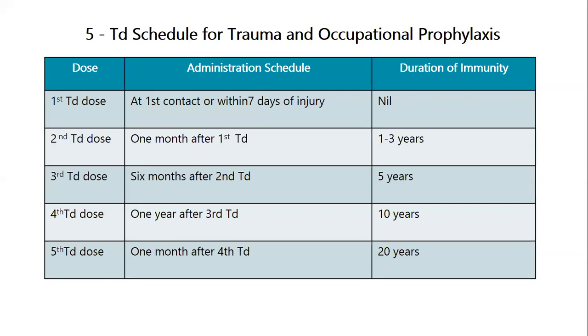Okay, so if you offer a fifth dose 1 month after the fourth, then it gets an even longer immunity, protection for up to 20 years. So remember, there was the shift from TT, which was tetanus toxoid, to TD, which is the tetanus and diphtheria vaccine.